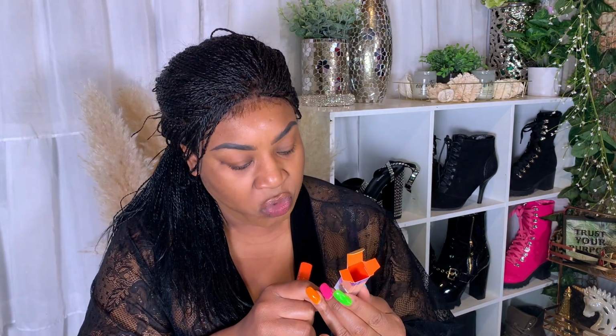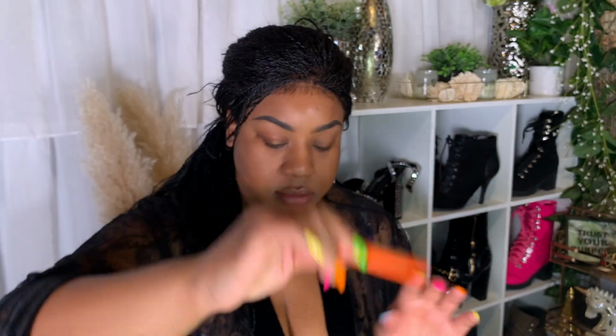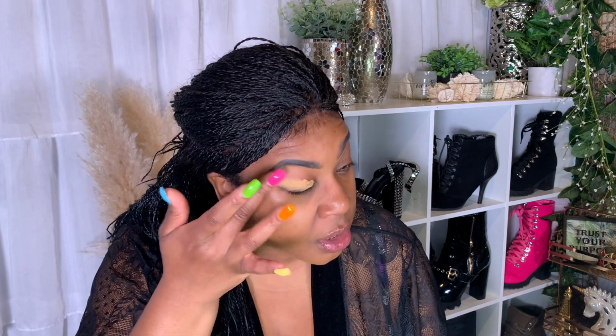We're going to do our eyes first, so that way if we have any fall off, we don't gotta worry about cleaning up our foundation base. So this is called the Basic Beat Cream Eyeshadow. And this can be used as an eyeshadow base. And this is the color Brulee. I'm just going to put some on my finger and blend it out. This is very, very creamy.